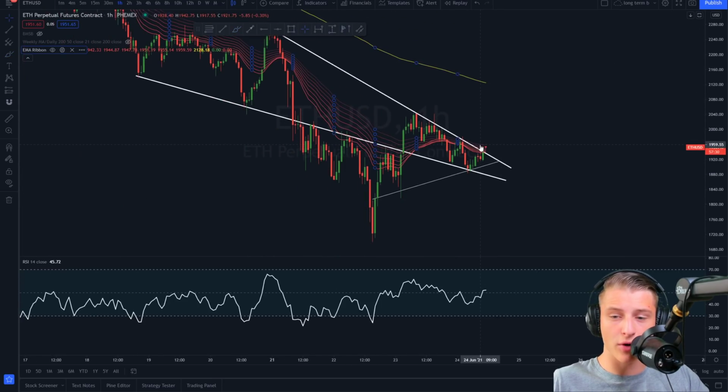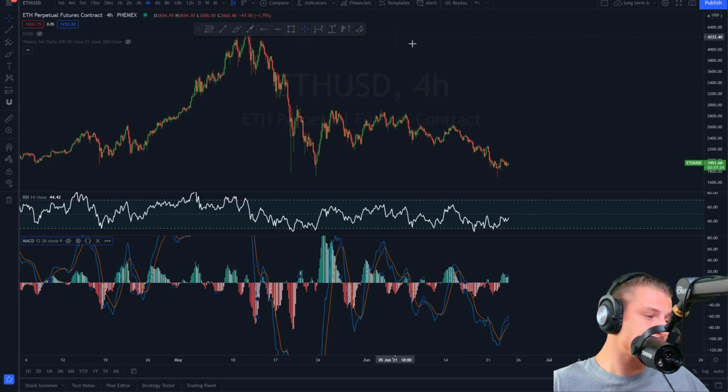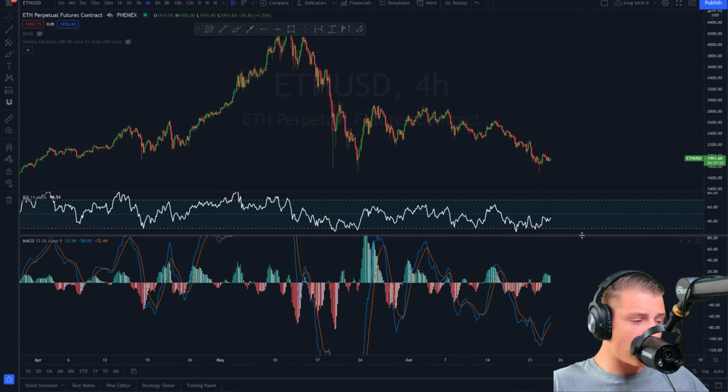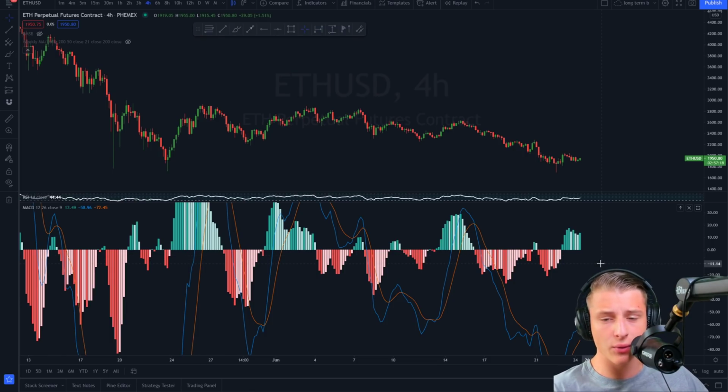But since seeing the breakthrough already on the 1 hourly candle close on time of recording, this is looking quite good here. So as well, one of the reasons why I do feel quite excited about Ethereum is, first of all, I mean, the first reason why I feel excited about Ethereum is, of course, Ethereum 2.0.